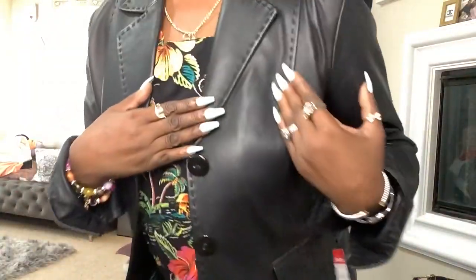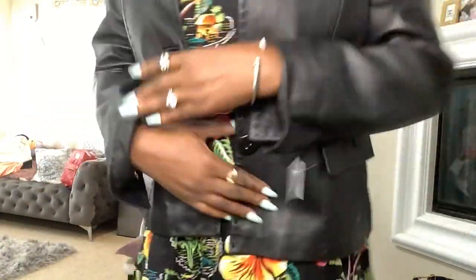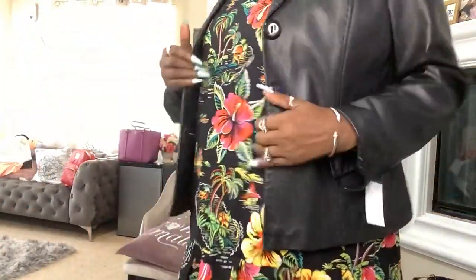It was nice. I tried it on. I was like, I don't need another leather jacket. But then I saw the details. And then I saw the buttons. I'm like, am I gonna regret this if I leave it behind? Yeah, I was gonna regret it. So, here we go. It came home with me. It sure did.